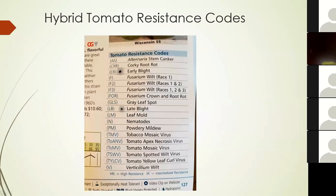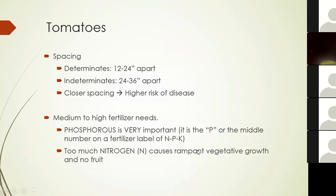And I kind of put a dot where the two most important ones for our area would be, or at least this is my opinion of what would be the most important to look for: early blight resistance and late blight resistance. Because these diseases definitely, I mean, I had early blight on one of my tomatoes last year. So, not to say the others aren't important, but those are two that I would look for when I'm shopping tomato seeds. But that's what those initials stand for when you see that in seed catalogs.